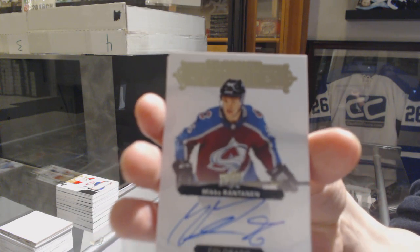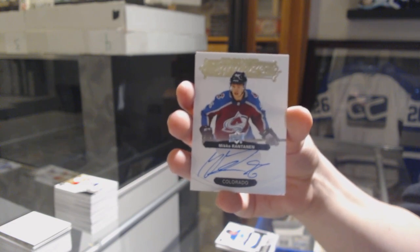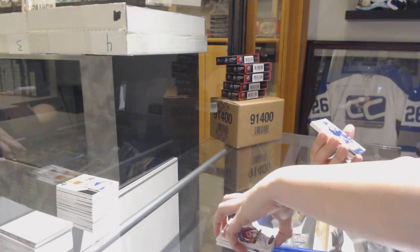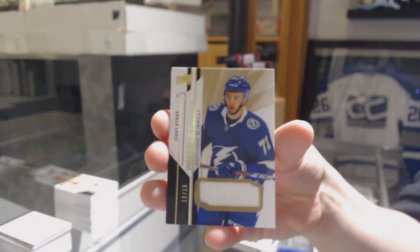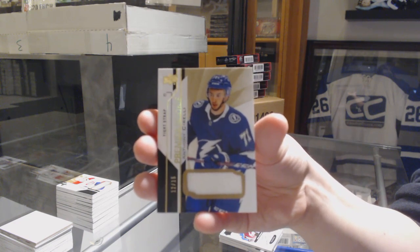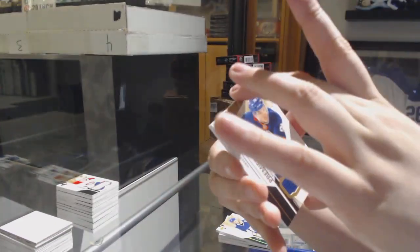Premier Signatures for the Colorado Avalanche, Mikko Rantanen. We've got a rookie fight strap for the Tampa Bay Lightning, Anthony Cirelli, numbered 215 for the Tampa Bay Lightning. Rookie jersey for the Islanders of Michael Dal Colle.